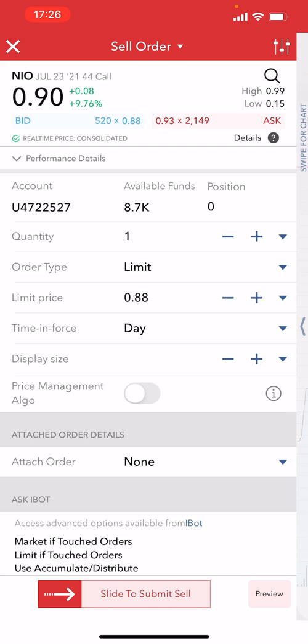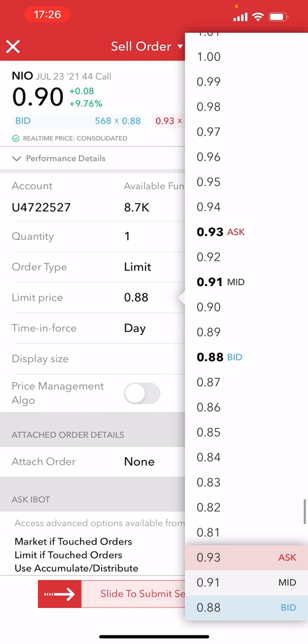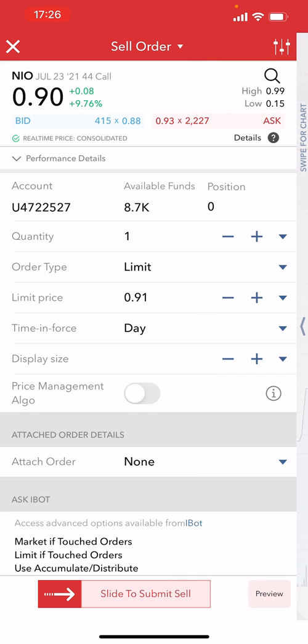So I am selling the NIO 44 call expiring July 23rd, and the current price or limit price at the moment is between 88 and 93 cents. So that's quite wide. I'm going to ask for 90 cents. Hopefully I'll get filled on this in this actual video so you can see it being filled. And obviously if NIO goes up or down, this is going to affect the option price.